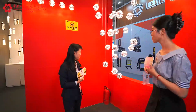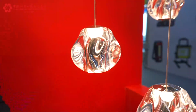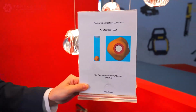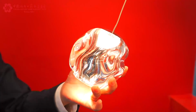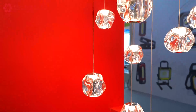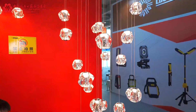Sure. Firstly, I want to introduce you to this cobblestone family. This family is 100% our original design. We have an EU patent. This is the patent I show you. The most outstanding point of this family lies in the material. We make use of a new optical material to achieve the effect of crystal. And we have a full family from wall lamp to table lamp to ceiling lamp and chandelier. I think this family will sell for more than 5 to 10 years. Yeah, I definitely believe that.